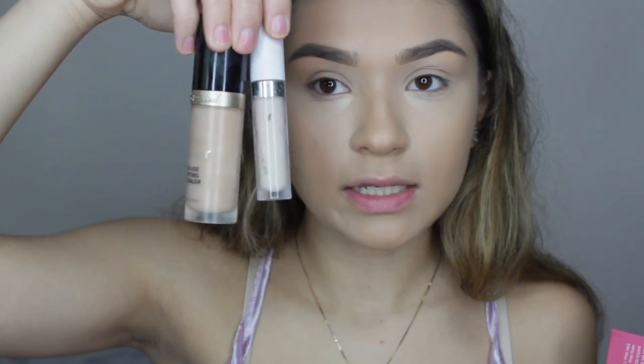All the concealers that are at a higher price range, like between 25 to 30, they all have very large amounts. Like, this is a pretty big concealer bottle. This is the size difference.